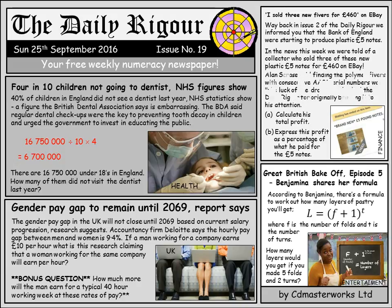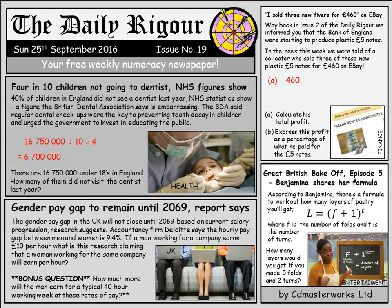So we have to calculate his total profit first of all. In part A, to calculate his profit, we've got to take away the amount he spent from the amount that he sold them for. So he sold all of them for £460 combined. He paid £15 for those 3 fivers. So we've got to take away 15 to get a total profit of £445.